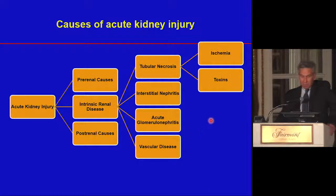Most tables, when you think of the intrinsic renal diseases, you talk about tubular necrosis, interstitial nephritis, and acute glomerulonephritis. This is actually taken from a New England Journal review by Dr. Bonaventre and Ravi Thadhani. And you usually add ischemia and toxins as the cause of acute tubular necrosis. Over here, I just added vascular disease to this intrinsic renal disease, and I'll mention why I think that is something at least to consider.